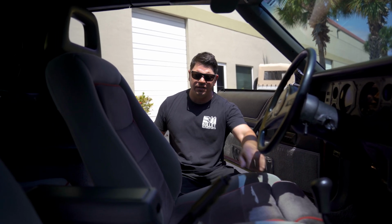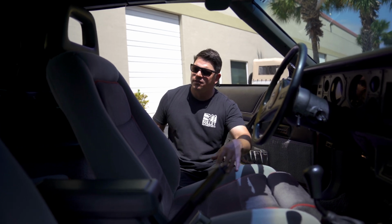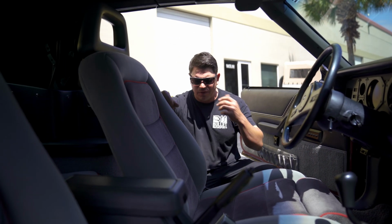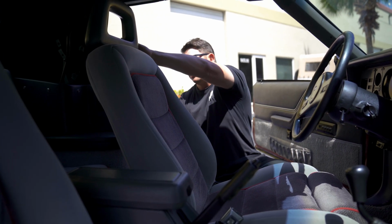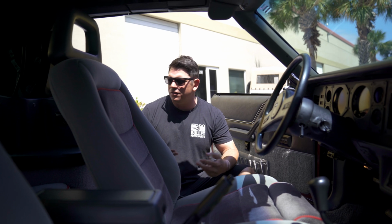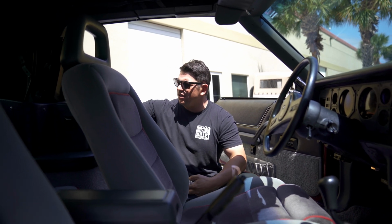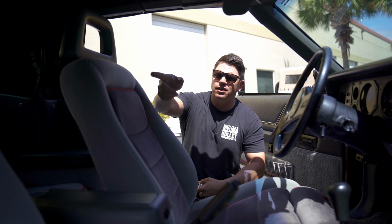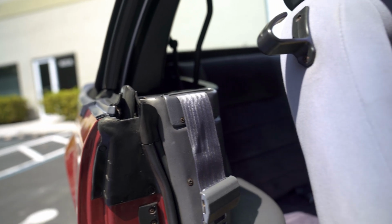You have the Recaro styled seats here with the red piping. I only see one small imperfection right here. Other than that, they are very nice. You can release them here. One thing I'm noticing, so remember we give it a 70% out of 100. The seatbelt surrounds right here, there's a small imperfection where the bolts hold it in place. Same thing on the passenger side. Seats though, they're very nice. These are hard to find in this condition.